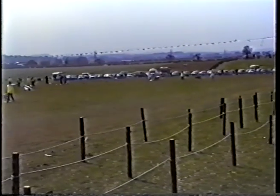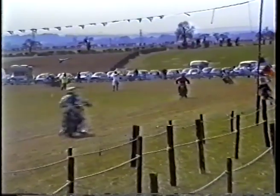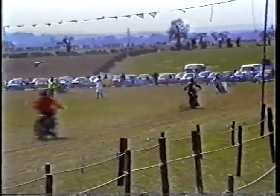Same thing from the back over his shoulder. Mike Appleton. Daniel Williams will recognise the journey as Rob Vincent.